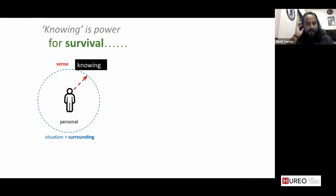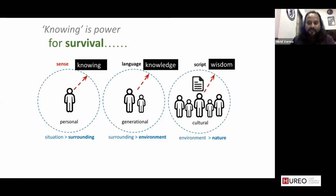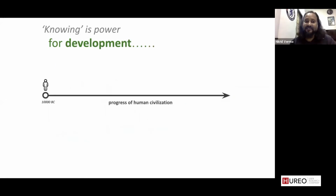Knowing and sense making. Of course, knowing nowadays is power, right? Even if we know the wrong things. It has become power because it is for survival, and it is so powerful, just knowing. So knowing something wrong is equally destructive as knowing something good is constructive in nature. Situation, surrounding, environment, nature. Knowing, knowledge, and wisdom are three different things, and how each is perceived is very important to understand from each perspective. And of course, knowing is power.